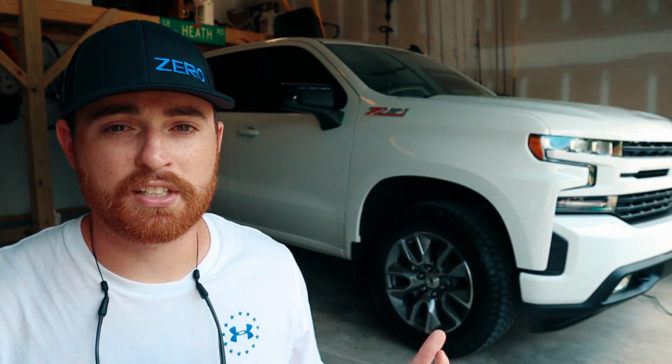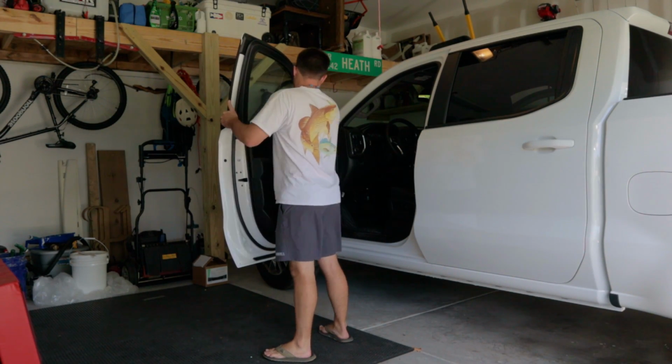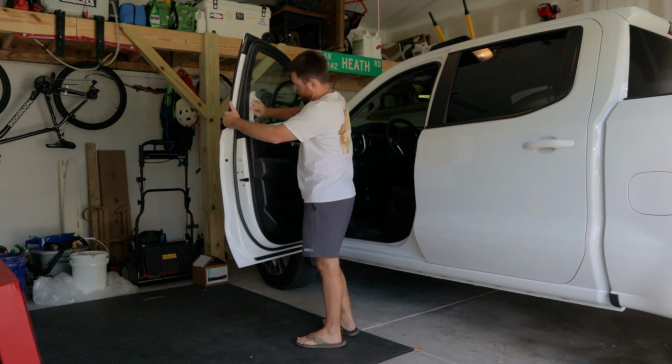Alright, and you can see here I actually tinted the windows on my Silverado. I ordered this tint off of Amazon. This is from Moto Shield. It's about $115 for 5 windows. So you get your front windows, your back seat windows, and you also get your back window.